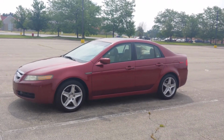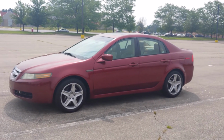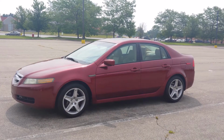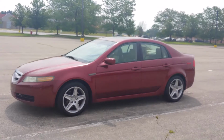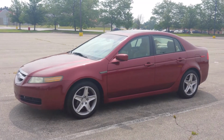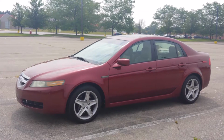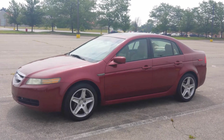I bought it from the original owner. It shows no accidents or anything like that on Carfax. Looked like the original owner took really good care of it. The only thing that I've seen was the front bumper had been repainted. He said he bought it as a certified pre-owned car and that the dealer had repainted the bumper.